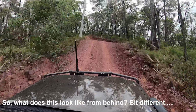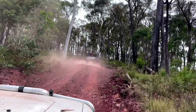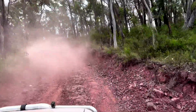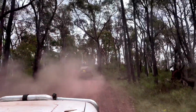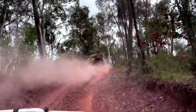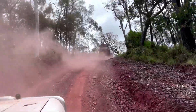Another good little climb here, and again got the opportunity to show some footage from behind. So out in front here it looks nice and clear. From behind you can see just how much the tyres are working to drag the car up this hill and just how much dust they're throwing up. Very different perspective from behind to in front.